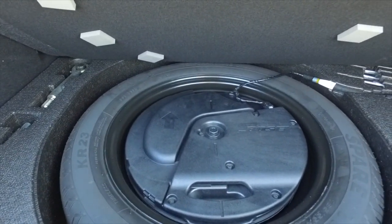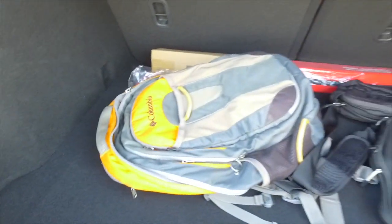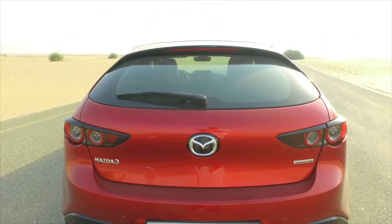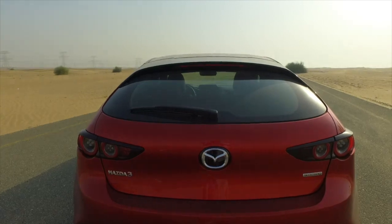Oh, look at that. That's the Bose subwoofer. Okay, so yeah. Oh, there's Bose in this car, isn't there? You didn't know that? Yeah, this is one of the best sound systems you'll probably hear for any price. Yes, I said that. It's a bold statement. Let's see what the rear seat passengers get to enjoy. Hint, hint, it's not much.